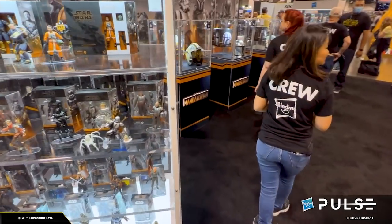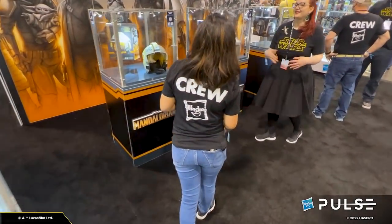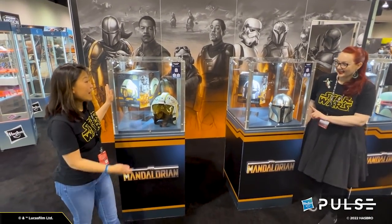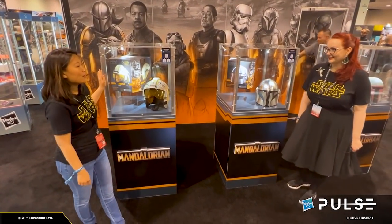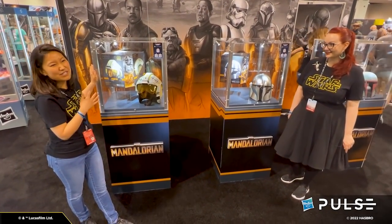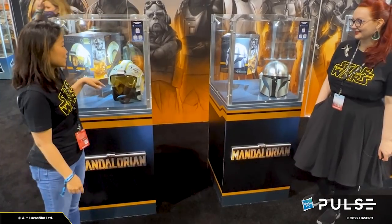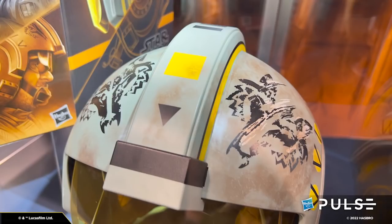Of course. All right, World of Black Series helmets. These are so incredibly detailed. Yeah, we saw a few of them over there as well, but we had to split off the Mando helmets specifically. So we have Trapper Wolf, of course. I love the deco for Trapper Wolf. Absolutely. I love the wolves, they're so cool. I know, it's so unique, and that's something that I absolutely adore about this helmet itself.